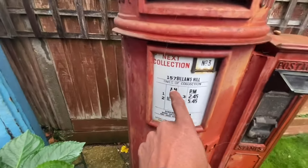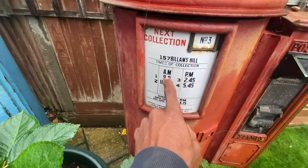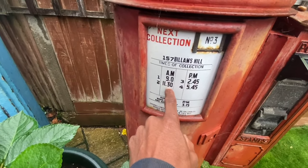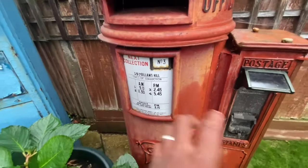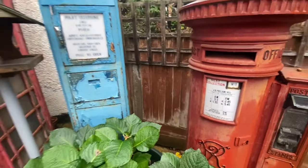And as you can see where this used to be, and the times of collection. 9 a.m. first collection, 11:30 a.m., 2:45, 5:45, and 5:55, I think, were the times of collection. That's when the postman would come. He'd open up the box, take the post out and take it to the sorting office.